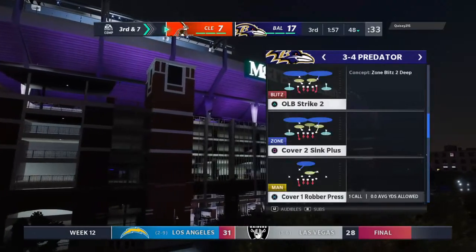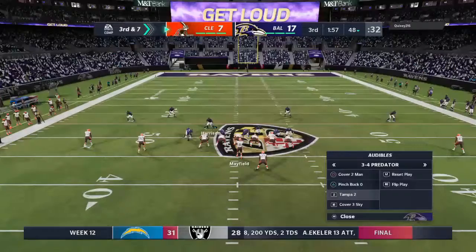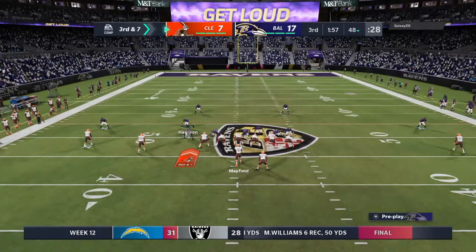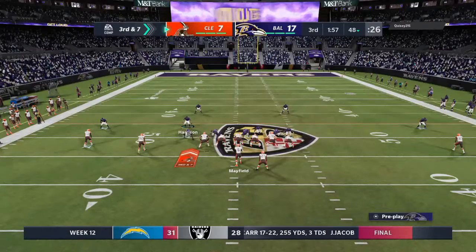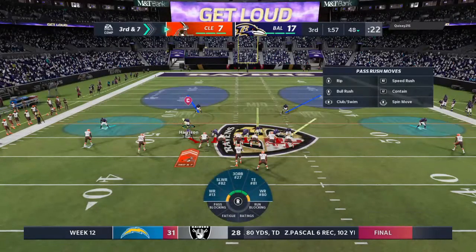But coming into this one, we expected that this offense would have trouble with this defense, and that's exactly the way that this game has gone. Pressure in his face, coverage downfield has been tight. That led to another incompletion. This defense, they're exactly who we thought they were coming into this one.